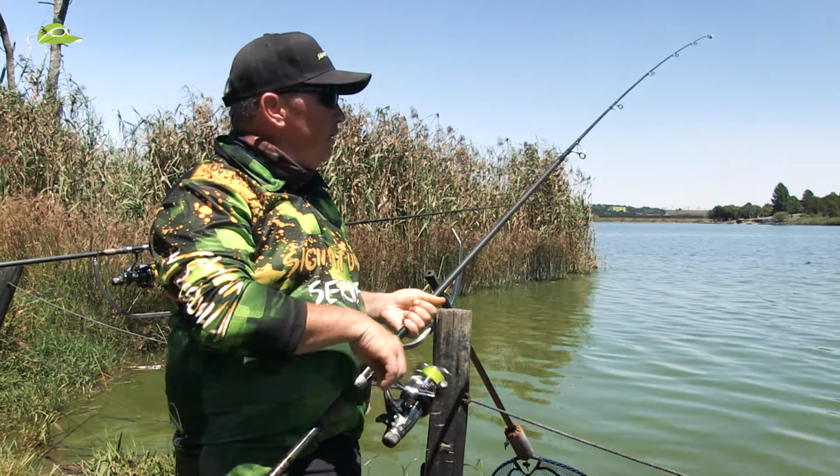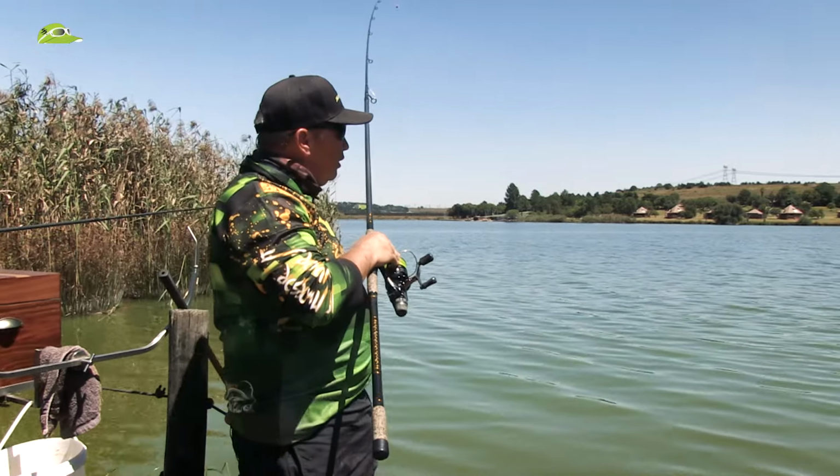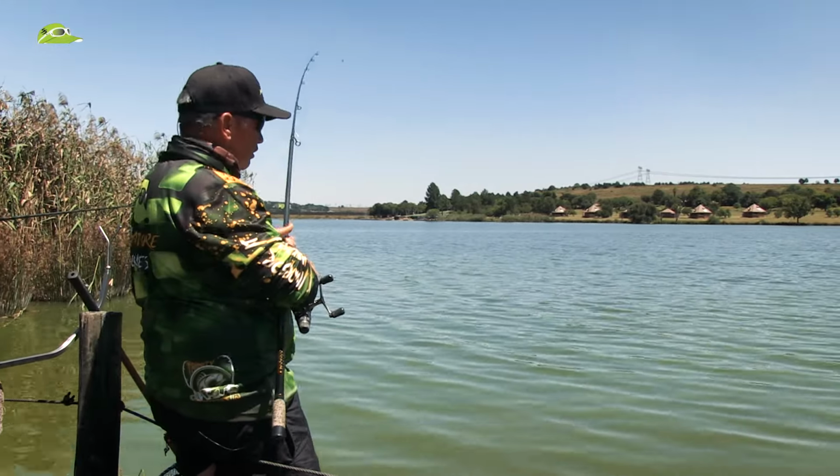This fish is going around the point. I don't want to lose it. I want this to be the last one because it feels proper. Let me go get it. I'll show you how it looks now.